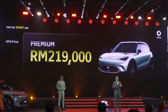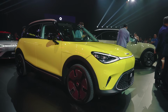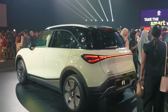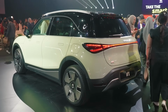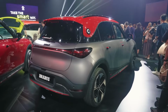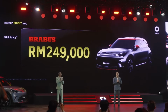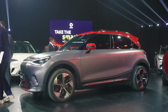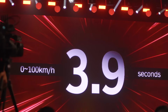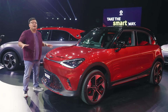Going up to the Premium at 219,000 ringgit gets you a bigger battery and a far more usable range of 440km. Both the Pro and the Premium are also rear-wheel drive, and it gets from 0 to 100 in just 6.7 seconds. The top spec Brabus is priced at 249,000 ringgit, but that buys you a dual motor all-wheel drive setup, and this can get you from 0 to 100 in 3.9 seconds, one of the fastest cars out there bar none.